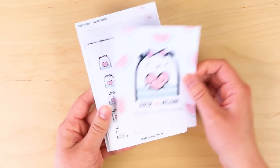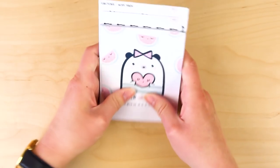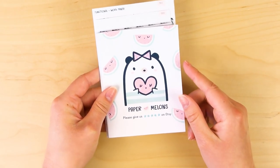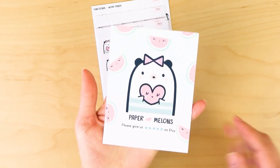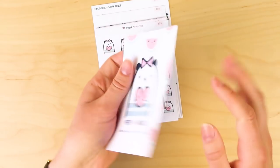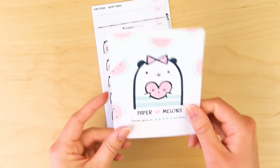It's kind of the same style as the previous shop, but it's two different people. So yeah, I love the style. I love the characters that this shop had. I could not resist. So this is, I guess, a little freebie card. Once again, it's premium. Well, this is not sticker paper. It's really smooth paper, which I love.